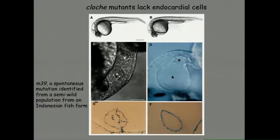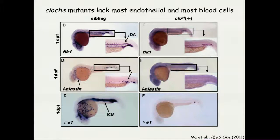And as I mentioned to you, the M39 allele, which was the first allele identified, came from this semi-wild population. And it's important to note also that later on, from a number of ENU screens, including the MGH screens, a number of alleles were found, ENU-induced alleles, indicating that a single gene might be responsible for this phenotype when mutated. The evidence that, in fact, it's an early gene in this pathway comes from this study, which was published many years later by another group. It shows you, looking at the expression pattern of flk1, a VEGF receptor 2, on the left the wild type and on the right the mutants, that most endothelial cells are missing from the mutant embryos. And a macrophage marker, L-plastin, again shows you, the in situ shows you, that most macrophages are missing, and similarly with GATA1, red blood cells are missing also from these mutants.